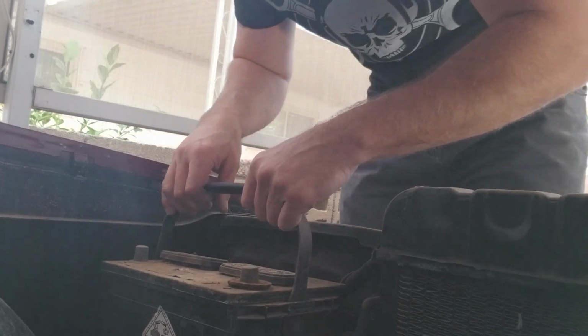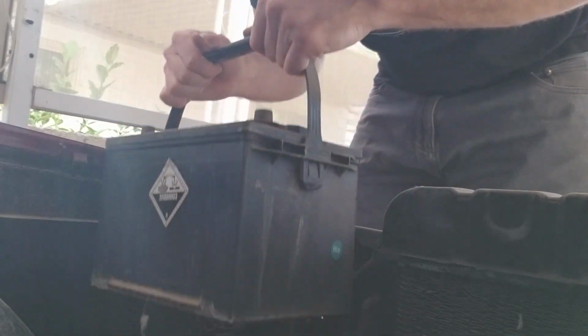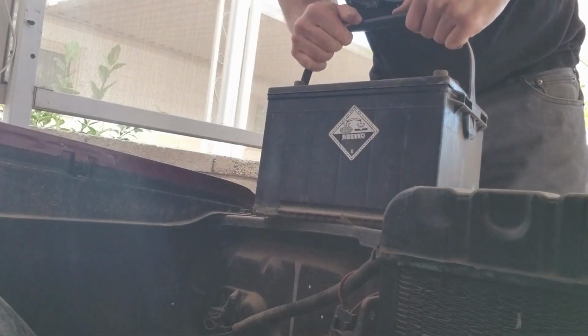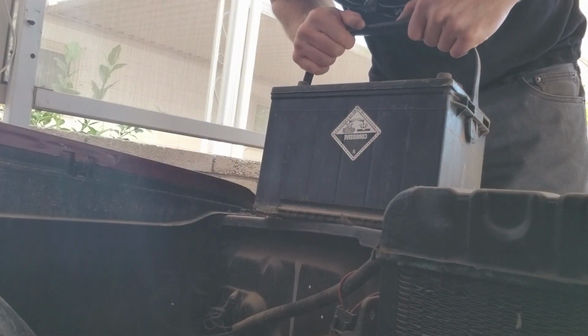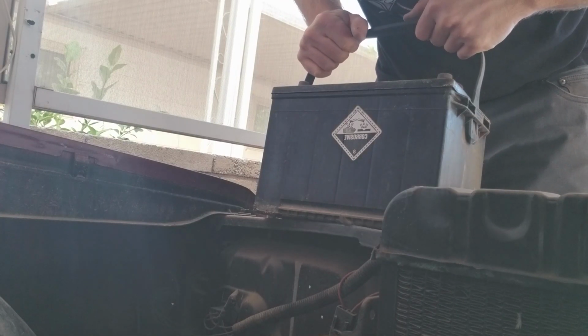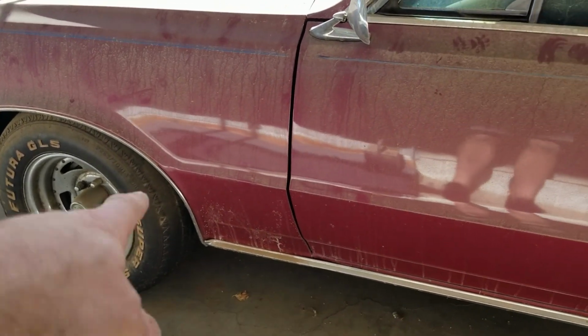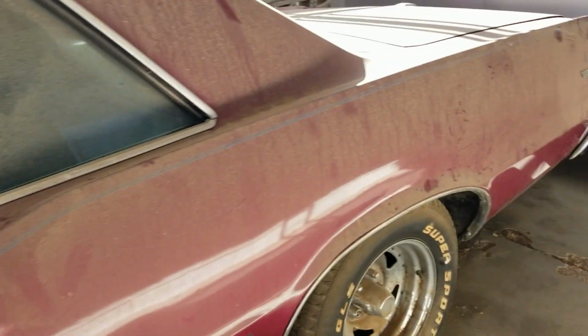All right. Okay, let go. Come on. Well, battery tray's nice. A little bit of scaly rust on top, but it's solid. Looks like it had good drainage. Well, the tires on the other side are completely flat. These ones are pretty bald. Looks like they'd hold air.